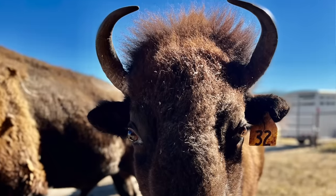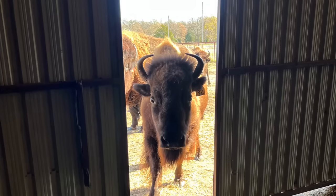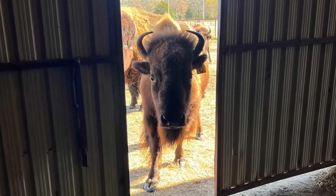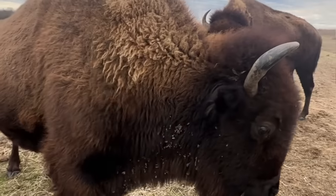She's never come after us, but she's got that look in her eye. Crazy eyes, is what Marissa calls her. She definitely has that look, and so we don't want to get in her path. She never harmed us, but definitely Stands with a Fist is a great name for her. So we're going to have to keep an eye on her, and as soon as she has a calf, we will let you know.